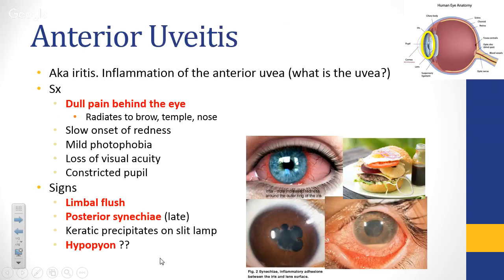So it's kind of like a burger with the lot, thus that picture, if you're wondering. So if you get one where they have a lot of symptoms, but the main thing will be dull pain behind the eye, and if they give you a picture, they'll give you one with limbal flush. So look for that, and that'll be anterior uveitis. But it can also give you mild photophobia, loss of visual acuity, slow onset redness, etc.